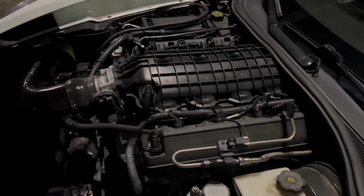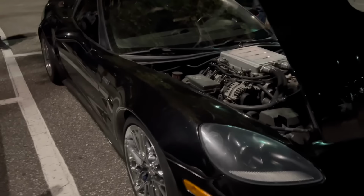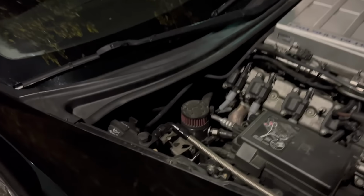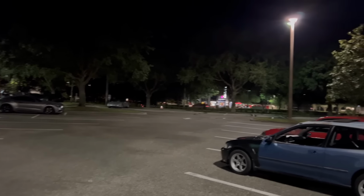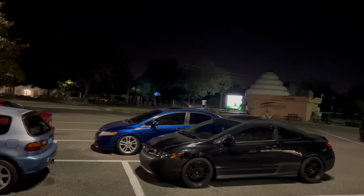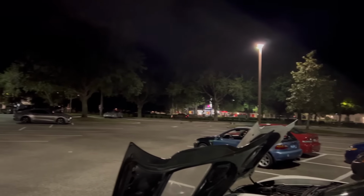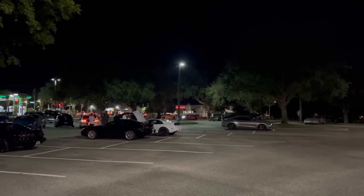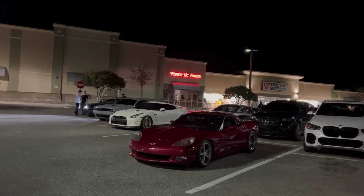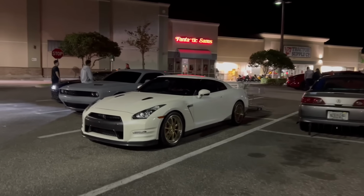NA. Nice, probably heads cam. It's got the Mighty Mouse catch can, it looks like. Carbon fiber roof too. Another GTR, I didn't even see that one come in. Look at this GTR.